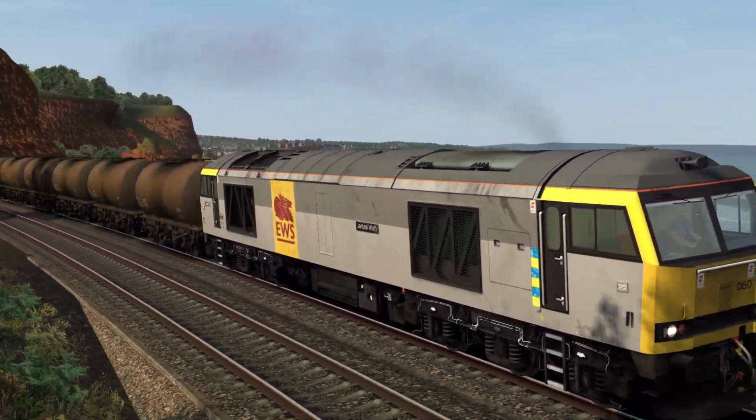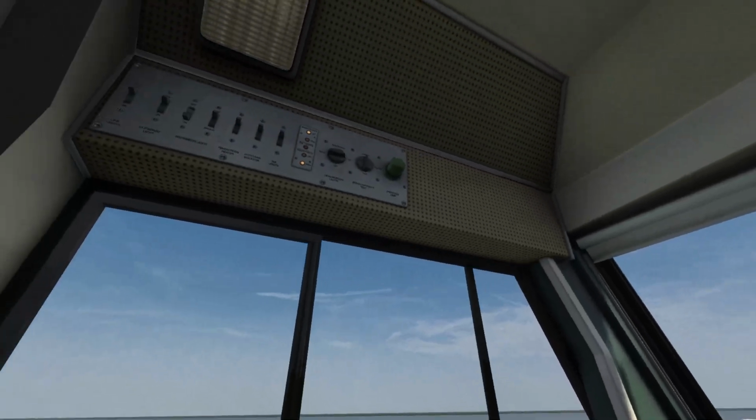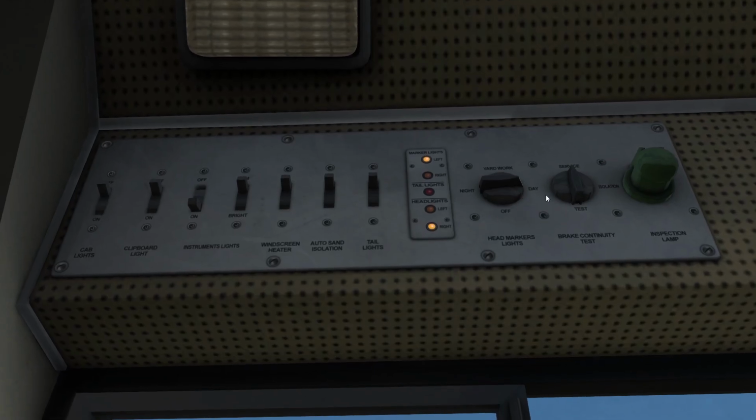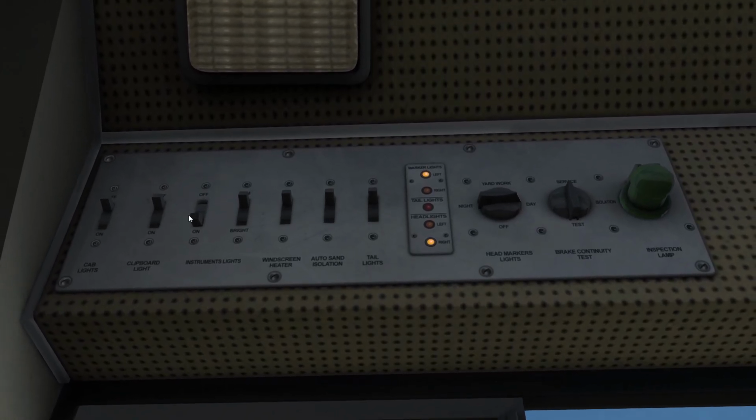So you can see now the similarities between this and the 92. Up here we've got our light controls, really similar to most modernish freight. They give you some minor systems: instrument lighting, clipboard lighting, cab light. We'll wait until we clear this tunnel until we talk more.